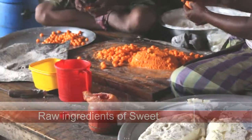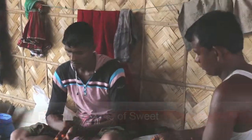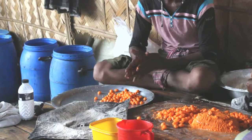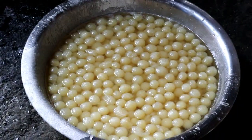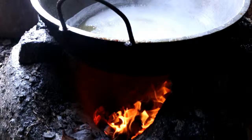They are preparing the raw materials for making sweet. Here you can see the making process of Rosogolla, which is a very famous Bengali sweet.